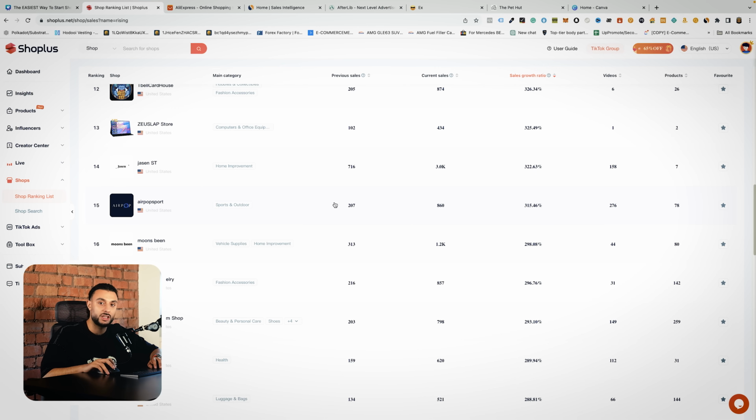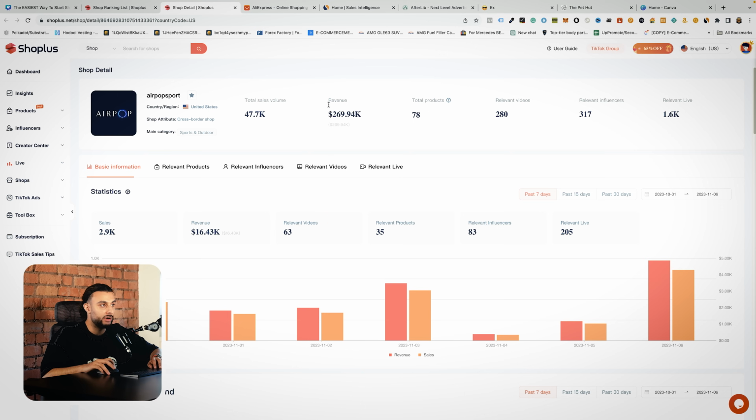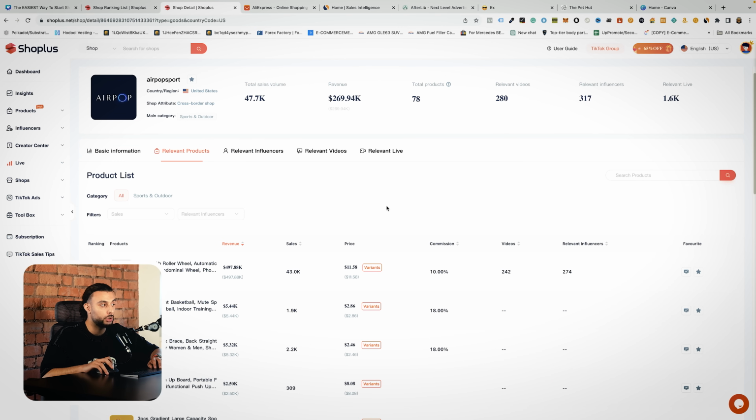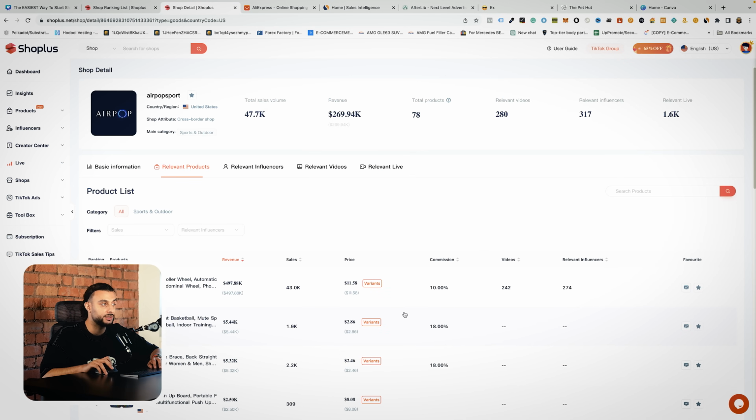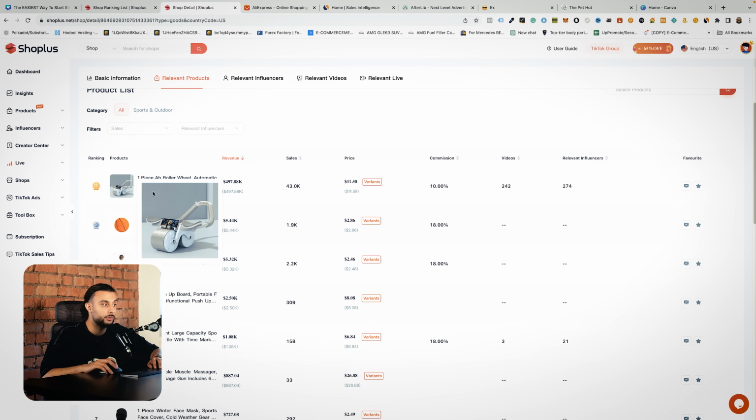So after you find a store that you like, you want to click on it. So you can see that the revenue generated is $269,000, which means they're making money, how many sales volume they've created. And if you go here to where it says relevant products, it's going to show you by order amount which products are making them the most money. So as you guys can see here, this product here is making them the most money.